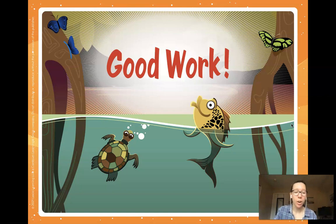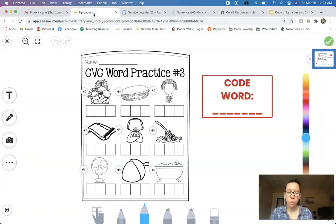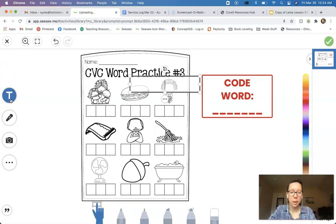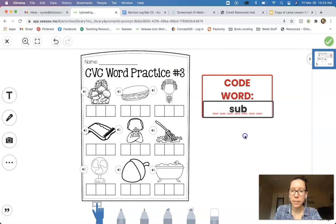Good work, friends. That is all we have for today. So let's hop on over to Seesaw. For your CVC practice today, we are going to be writing out the words that you see in the pictures. The first thing you're going to do when you open this assignment, called CVC Word Practice number 3, is write our code word. Our code word today is sub, S-U-B. You can use the text tool or the drawing tool to make that word, and I'm going to put it in our code word box over here.